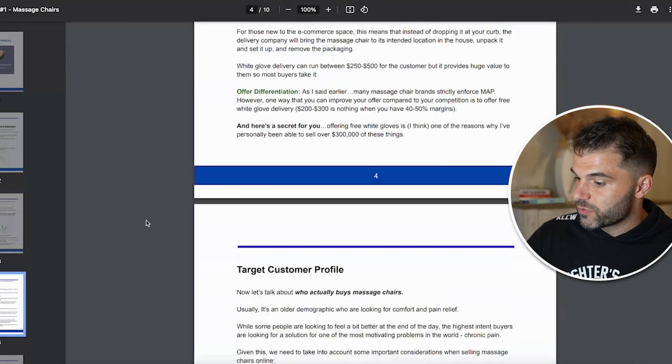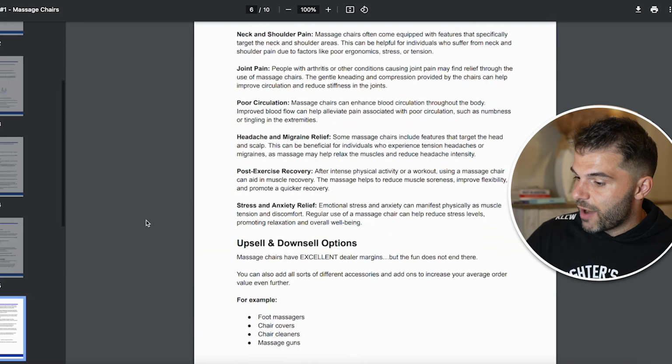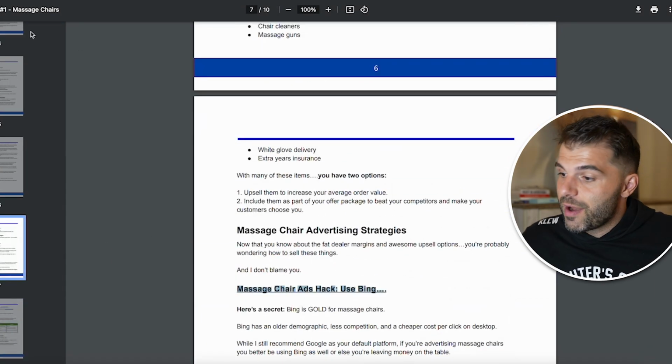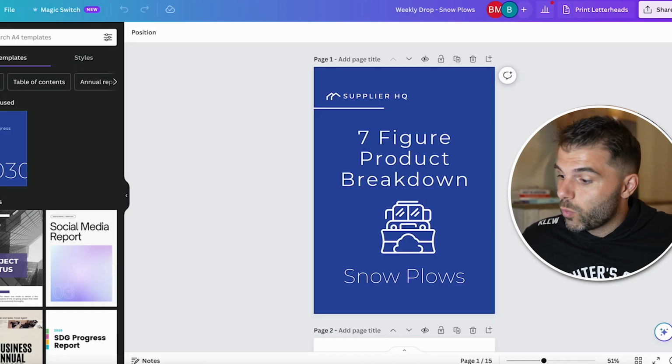So here's one with massage chairs, for example. We give you margins. We show you unique advertising strategies. So lots of old people are on Bing. Old people buy massage chairs. So we do this every single week. And this week, we are actually doing one on snowplows.